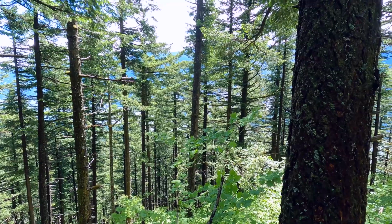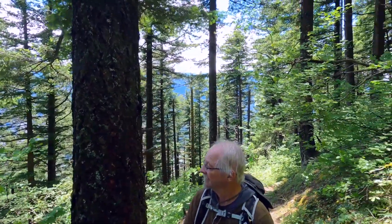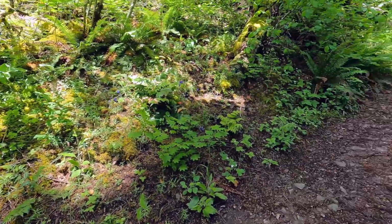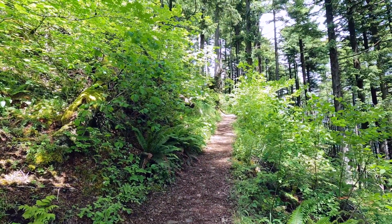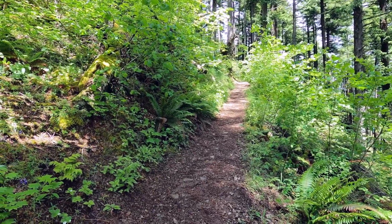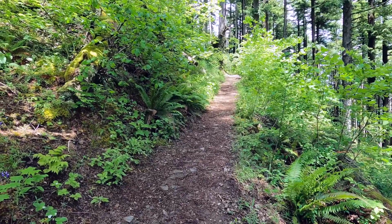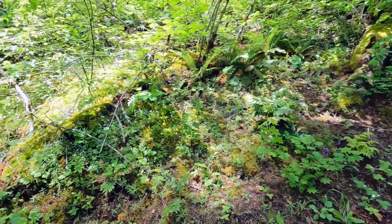Straight ahead through the trees is Mount Defiance. And it's really kind of a nice trail. It's steep. It's not as steep as it was at the very beginning, but you can kind of look up there and see. But you hear the noise from the I-84, but kind of expect that in the gorge. No big deal.